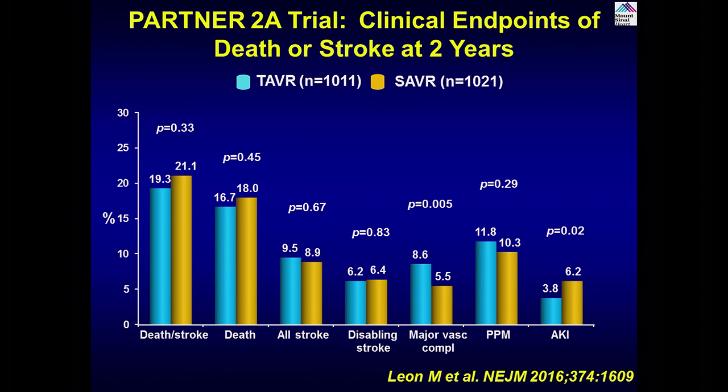Next. Now these are the PARTNER 2A trial, as we remember. Death or stroke at 2 years were clearly identical. For the transfemoral, there was a lower mortality. Other issues were vascular complication higher with TAVR, pacemaker rate were equal, and kidney injury was lower.